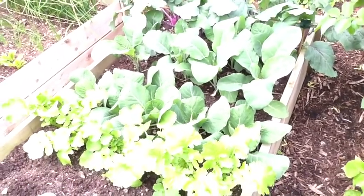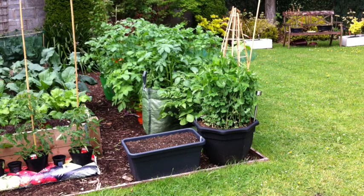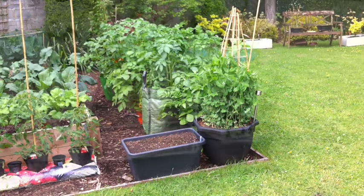So that's big bed 2. Let's have a look at the spuds. So the potatoes are taking over, which is a good thing. Really have a lot of growth going on in them. Pretty much just kept them watered, nothing else. And they're starting to get some flowers on. Have a look at that.